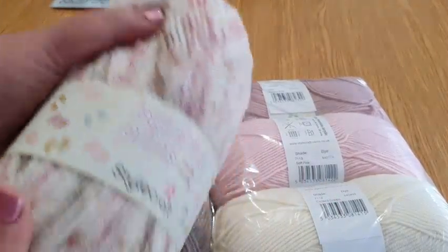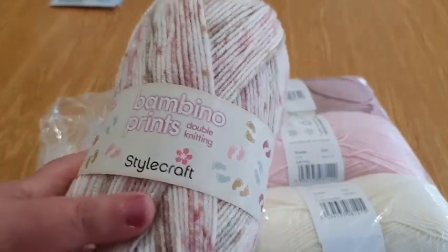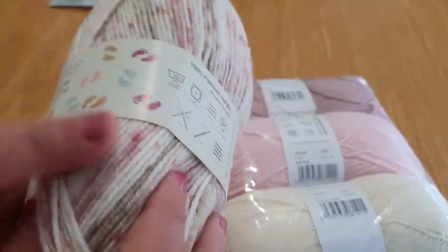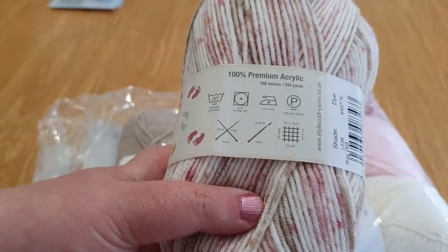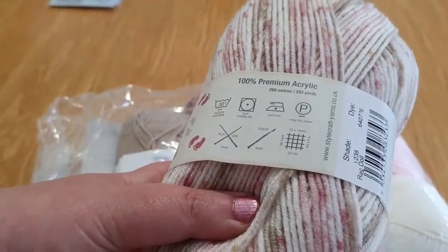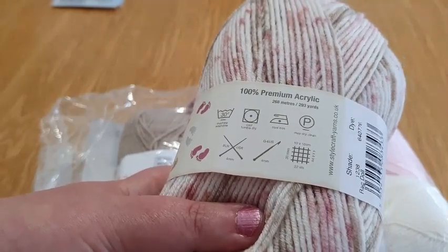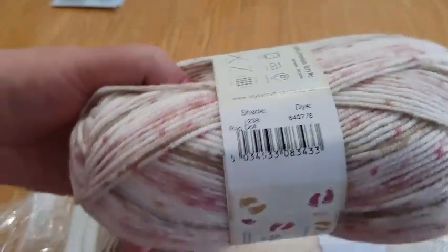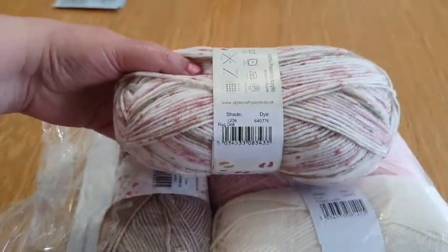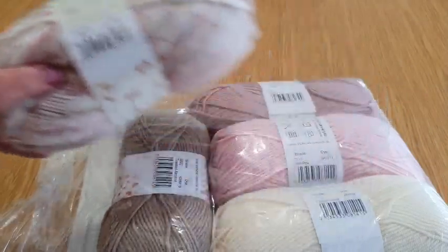It's beautifully soft. It's Bambino Prints, it's double knitting, so this is a three weight yarn. It's beautiful, really lovely and soft. It's 100% premium acrylic, a 4mm hook, 4mm knitting needles. So that's the colour, it's beautiful, and I can't wait to use this kit.